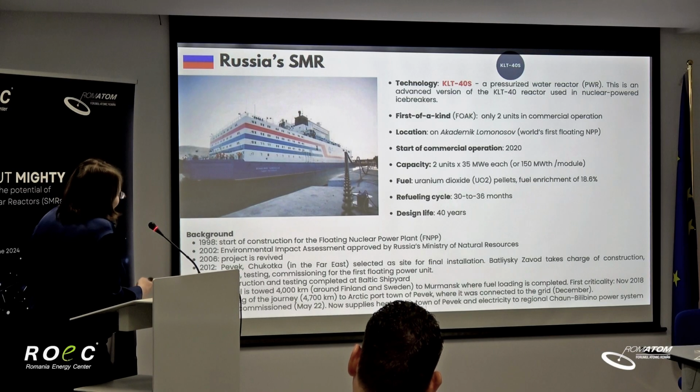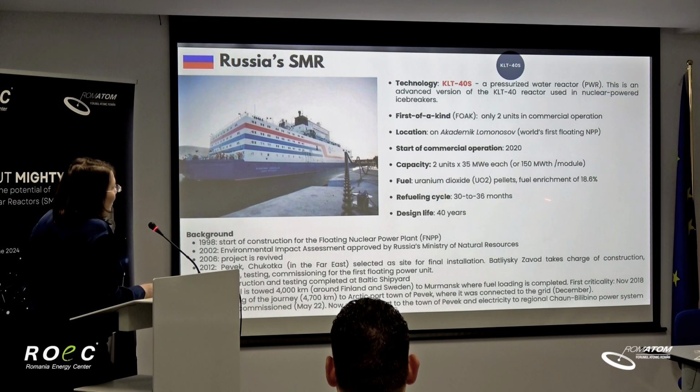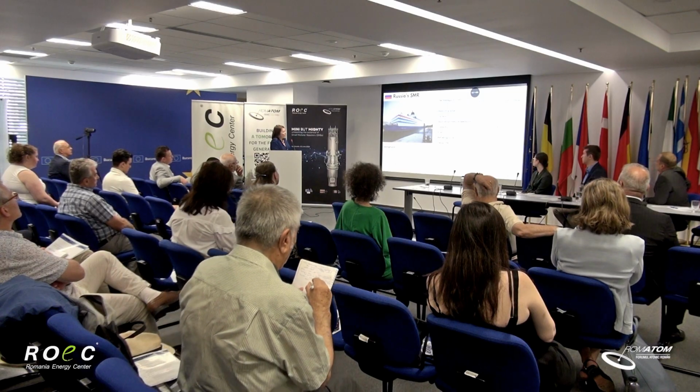Russia's SMR. What you see here is Akademik Lomonosov, which they say is the world's first floating nuclear power plant. It started commercial operation in 2020, has this type of reactor, pressurized water reactor, which builds on their knowledge of nuclear-powered icebreakers and the reactors used for their nuclear-powered icebreaker fleet. It has 2 units, 30 megawatts electric each. Uranium dioxide pellets, fuel enrichment of 18.6%. So much more than the conventional big nuclear power plants.